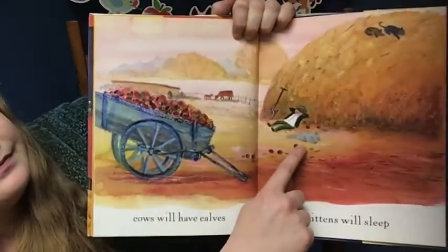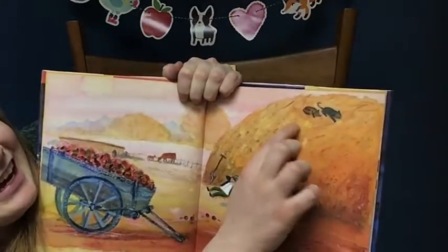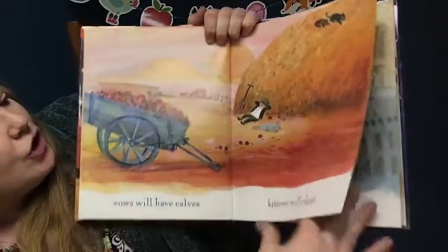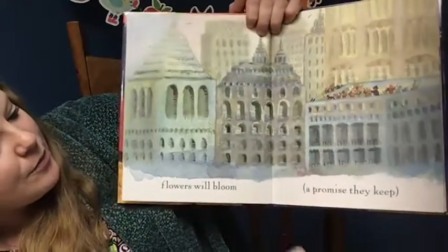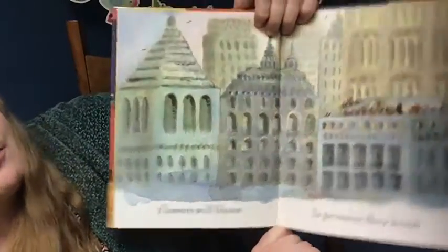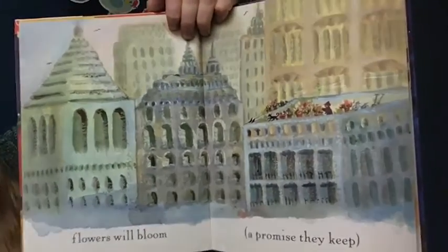Kittens will sleep. You see the kittens up here in the hay? Flowers will bloom. A promise they keep. Can you see some flowers blooming on the top of a building in the middle of a city? Very cool.